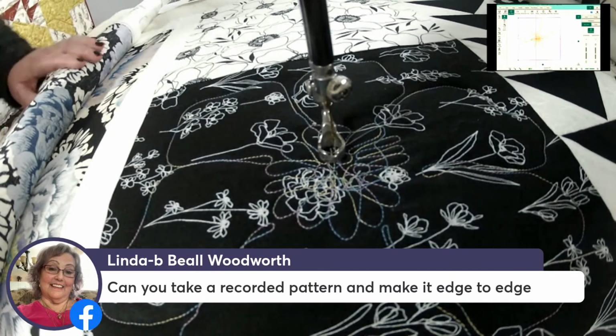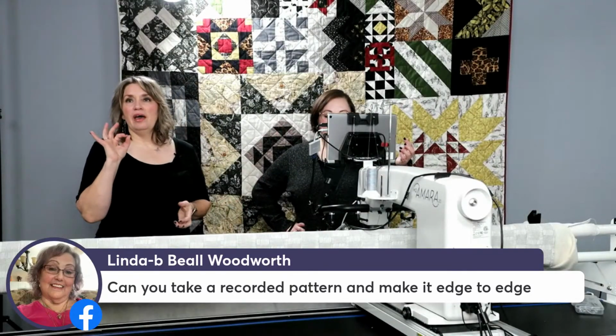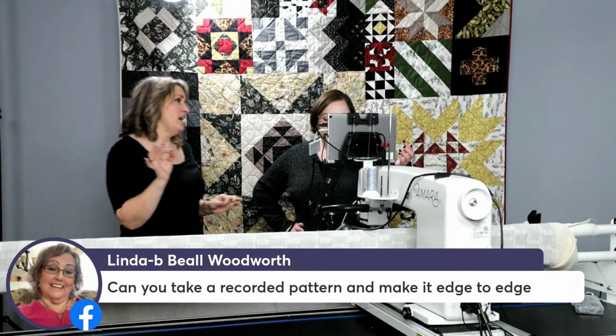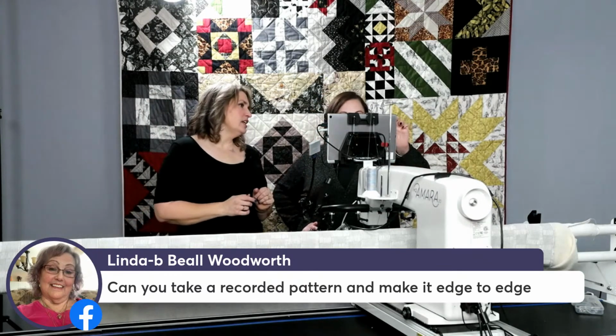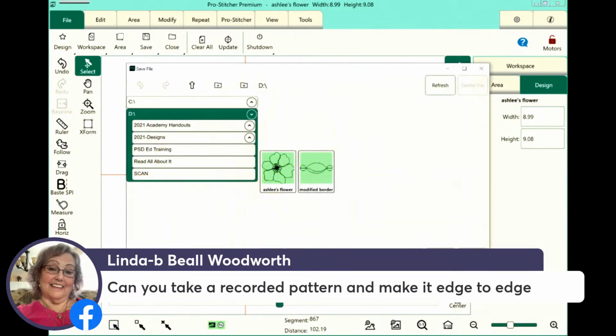So let me walk you through. I'm going to have Ashlee actually push the buttons on the screen, and I'll show you how to save this. Okay. So let's go to the File tab, select the File tab, and choose Save. Save on the ribbon. There you go. And then choose Selected. So just make sure that the design that you recorded is selected. And then Ashlee would just tap in the little box right there.